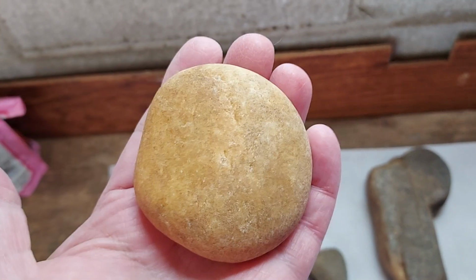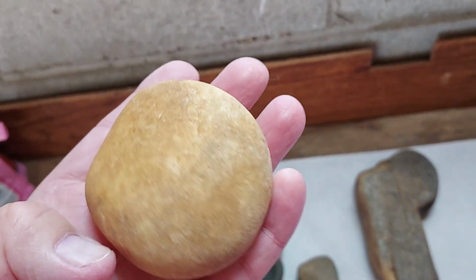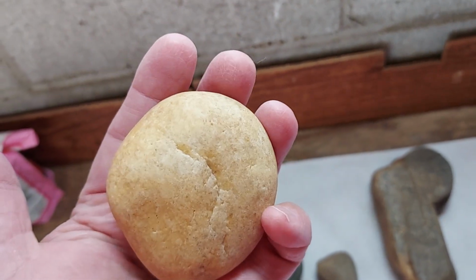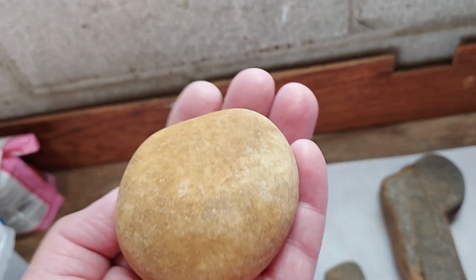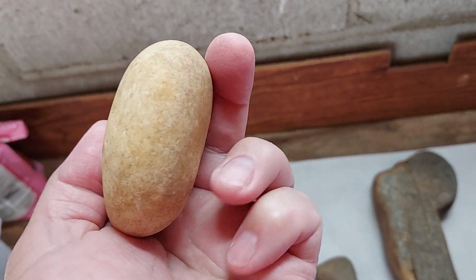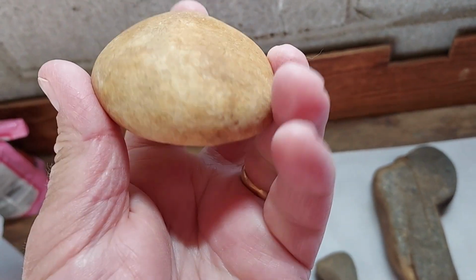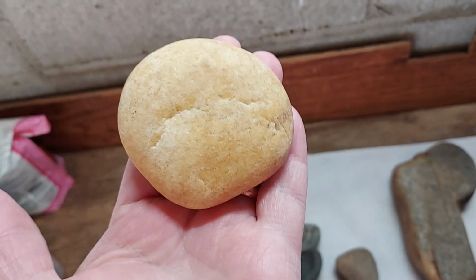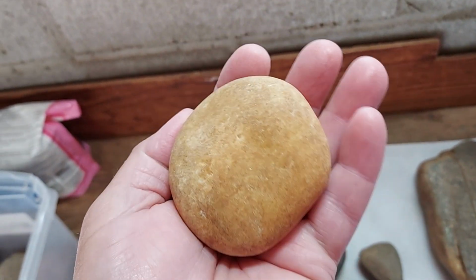Here's a piece of solid quartz here. The yellowing is patina. This would have been snow white in its preformed state. Don't see any chipping around the edges, so I don't know, that may be a mano also.